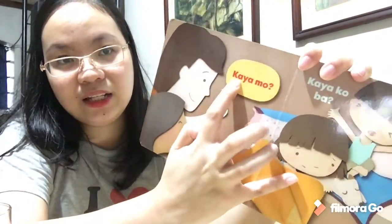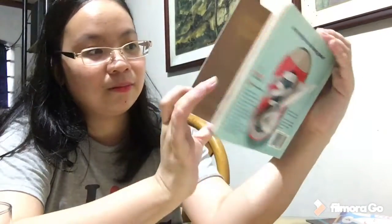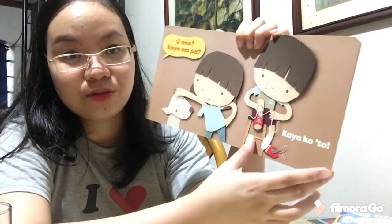And then the words are very simple. The word kaya, or can, is repetitive all throughout the book. So by the end of the book, your child will be familiar with the word kayang, which means I can. And the usual household chores you can see too, like cleaning up, even the backyard, playing with the dog, and of course dressing up by themselves and putting on some shoes.